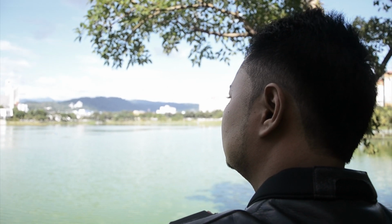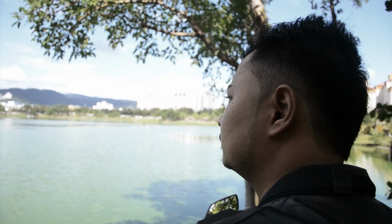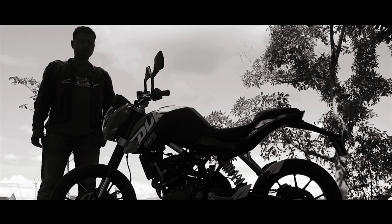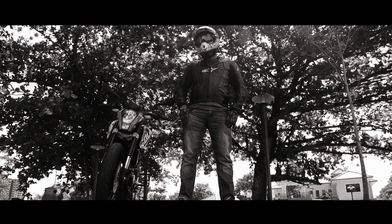So that brings us to our rider of this episode. This is Eddie. He will be the one to ride this bike, and we shall give him some challenges along the way in the hope that we shall entertain ourselves a little, aside from testing the old Duke 200.